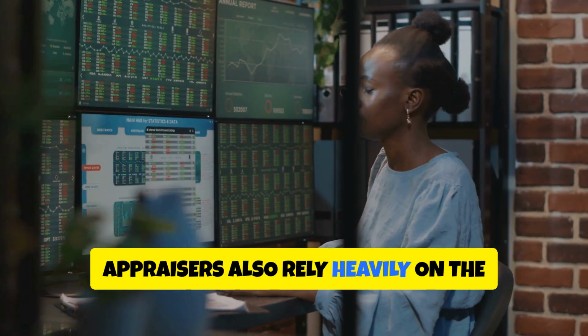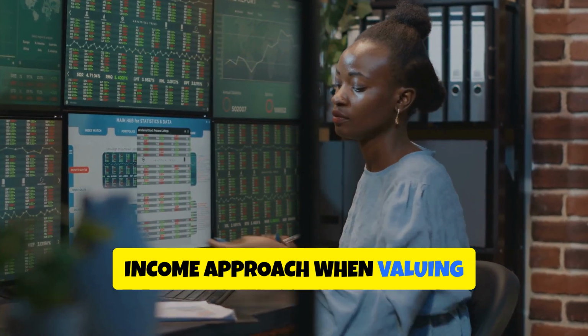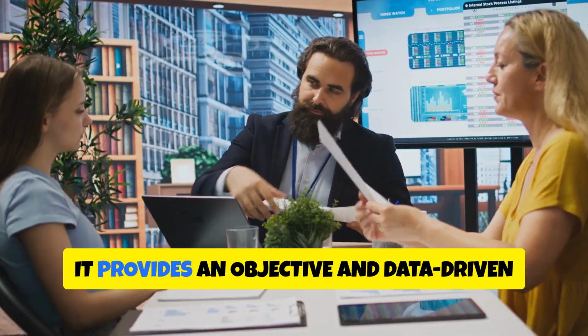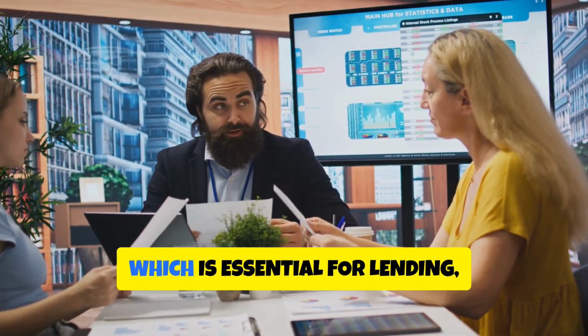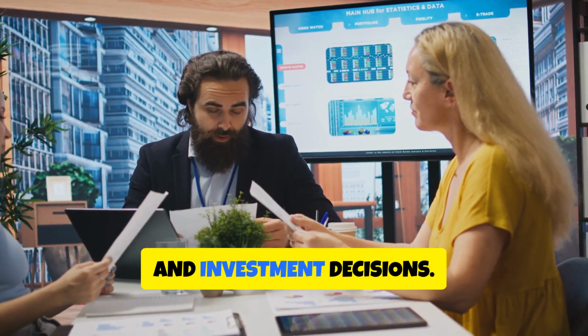Appraisers also rely heavily on the income approach when valuing income-producing properties. It provides an objective and data-driven method to determine fair market value, which is essential for lending, taxation, and investment decisions.